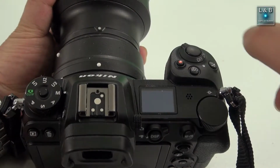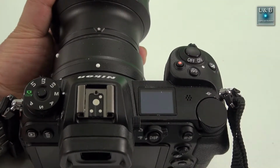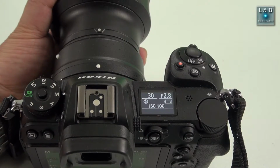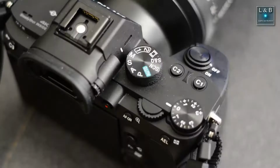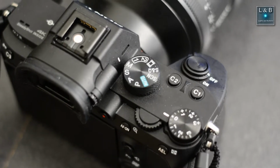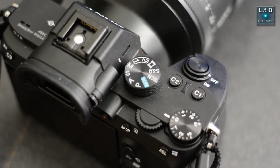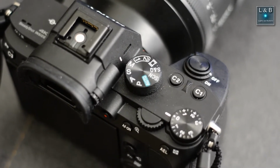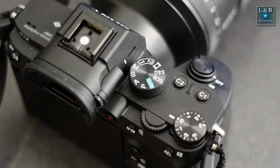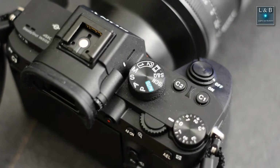Compared to the Nikon Z6, the Z6 has a top LCD screen that shows you the status, such as shutter speed and aperture. That's very helpful. The a7 III does not have this, and one of the things I ran into is if the camera is hanging from my neck and I look down, I don't have the ability to see the current settings very quickly, whereas if I did have the LCD screen, I can do that without picking up the camera.